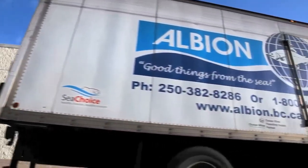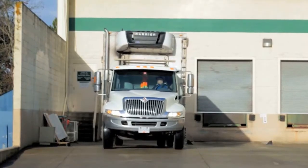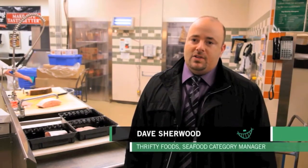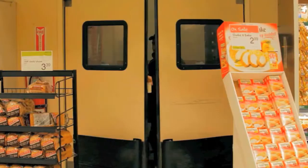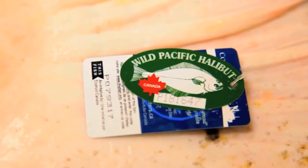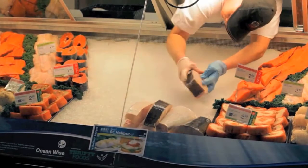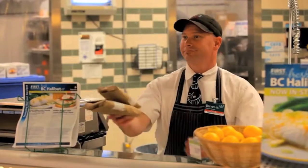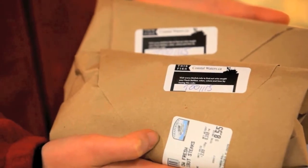Local vendors like PASCO and our partnership with Oceanwise on sustainable seafood is everything. We can't do anything that we do without vendors like that. We have PASCO fish for us all over British Columbia waters. We have groups like Albion who distribute for us, and Oceanwise who documents and makes sure that all the fishing practices are in place. So everything the consumer eats is not only traceable, but from a more sustainable method.